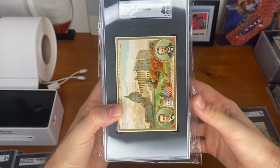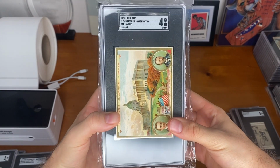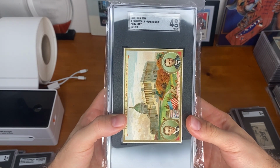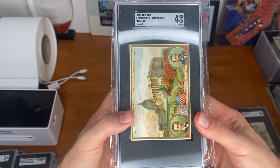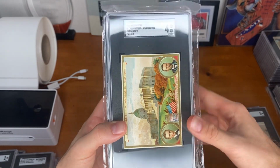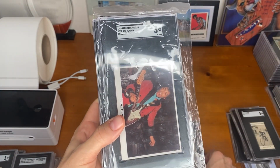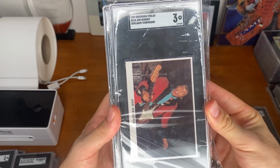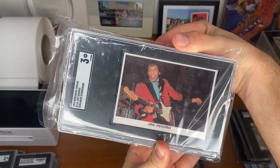We have the last group of cards from Ryan's PC. Ready or not, here we come. We have the card that we've shown already before, the Grant and the Lincoln, but this time in a 4, our nicest copy. Have the Jimi Hendrix 1969 Bergman card. Show up through this angle, pretty cool.